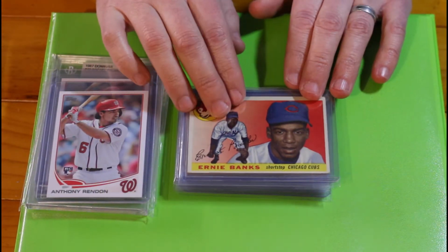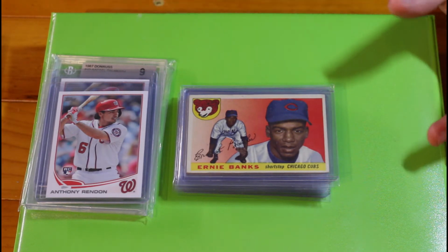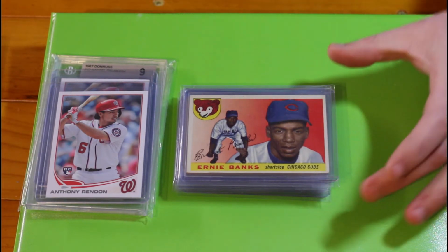Now, this was another one of the pickups, the last one that I have to share with you today. It's the '55 Topps Ernie Banks.